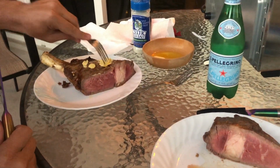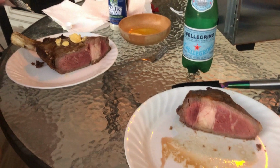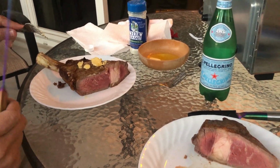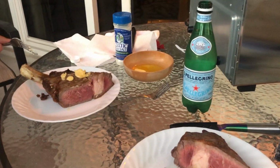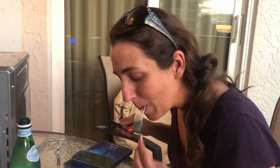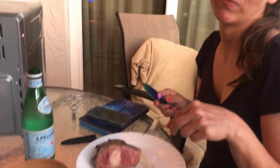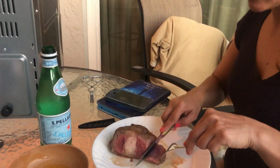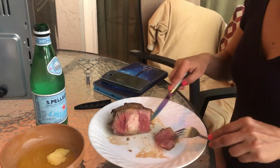Alright, got our butter out. Got our two plates. We're gonna split this steak, and by the time we're done eating it, the fish will probably be done. Got some water to park our water. This is fabulous. So tender. Look at it. It's wonderful.